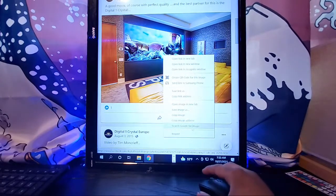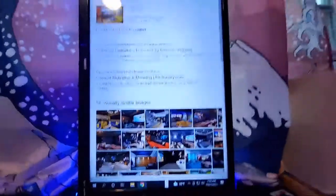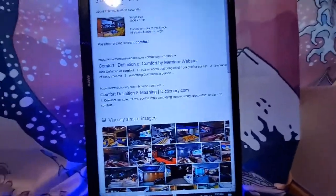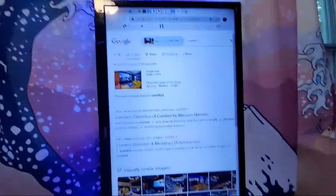But if you do the Google image search and you hit on here, where is that image coming from? Google will show you where the image is coming from and who owns the image. And this is where the images were popping up. Oops, sorry about that. But there's the image right there. Not owned by them. That's not my screen paint being displayed.